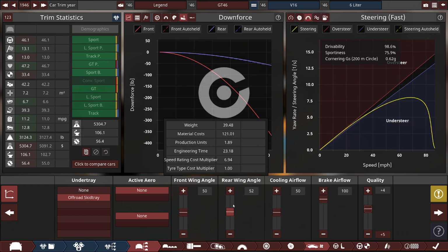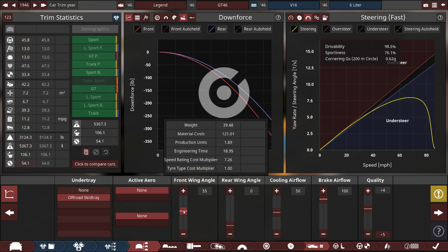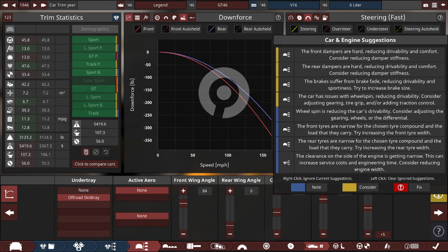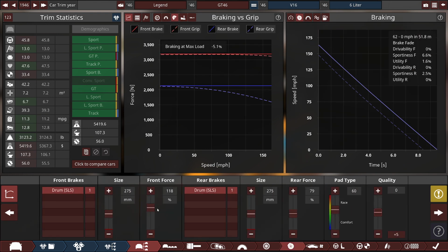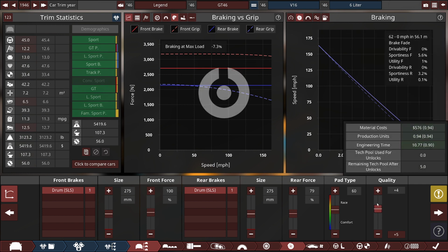Now, if we increase the wing angle, does this do anything for us? Yeah, we'll do one of these things. Yeah, it's going to be basically none. I want some downforce on this thing. There's no front wing on this thing, I didn't think. Yeah, I thought so. But again, that's not too bad. All right, brake airflow, increase the quality a little bit. Just desperately trying to improve the brakes so that we have some success with this thing. So let's actually go with better quality brakes here.